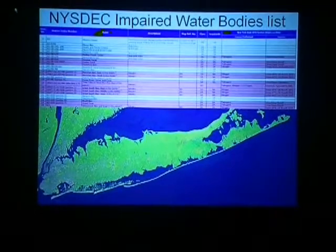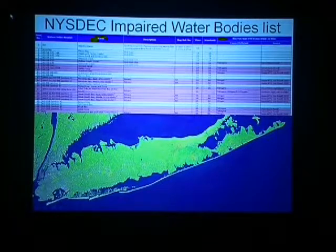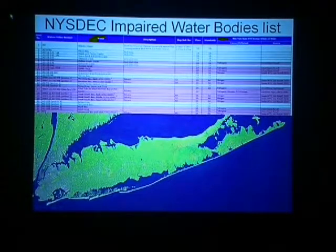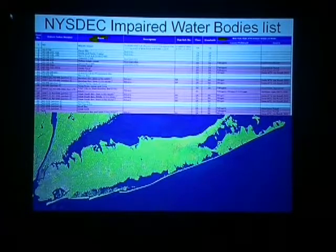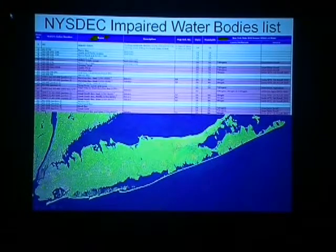And historically, particularly on eastern Long Island, if there was a water body put on this list, generally put on for things like a fish kill and low oxygen associated with that, or pathogens, and generally it was just very small tributaries. And then further west, places you can imagine like the Gowanus Canal, for example, that has serious environmental problems. But recently that's been changing.